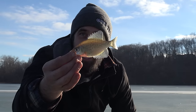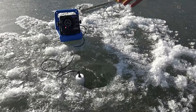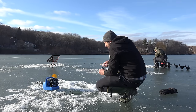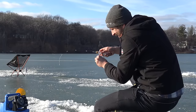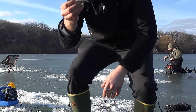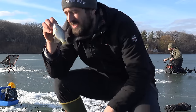But I put that line down and he bit basically instantaneously, and I see more down there. So we're gonna go back. Got another. Another? Yeah. It feels real small. Oh my God. Another little guy. Still fun to catch fish.